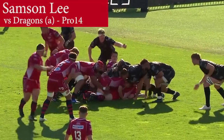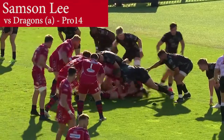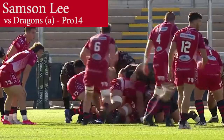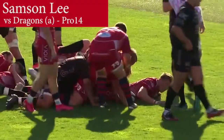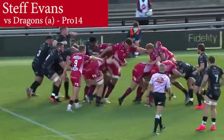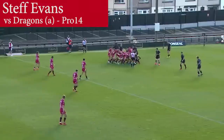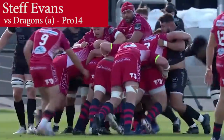Still maintaining possession. Callum Mahoney at the base of this ruck. 18 and a half minutes gone, still looking for the first try of this Welsh derby. Samson Lee digs it and pops and stretches, and there we have it. One for the front. They're trying to, that stopped once. Kieran Hardy digging for the ball, but on she goes. Who's got the ball? Is that Ken Owens at the back? Still going.